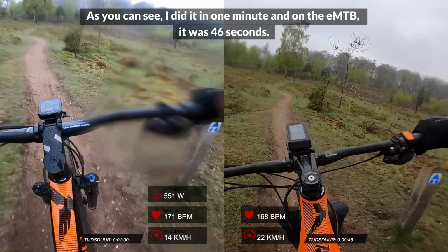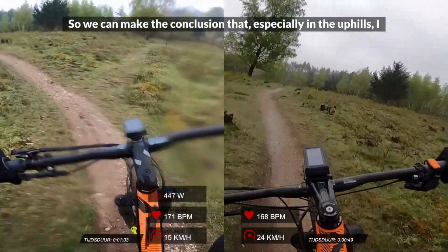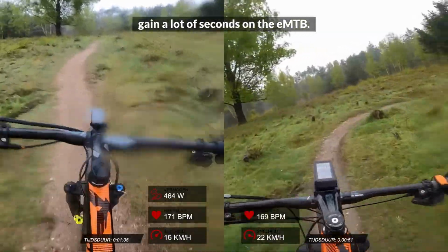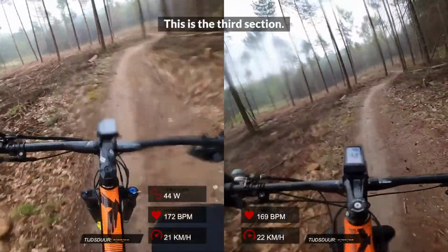As you can see, I did it in 1 minute, and on the eMTB it was 46 seconds. So we can make the conclusion that especially in the uphills I gain a lot of seconds on the eMTB. This is the third section.